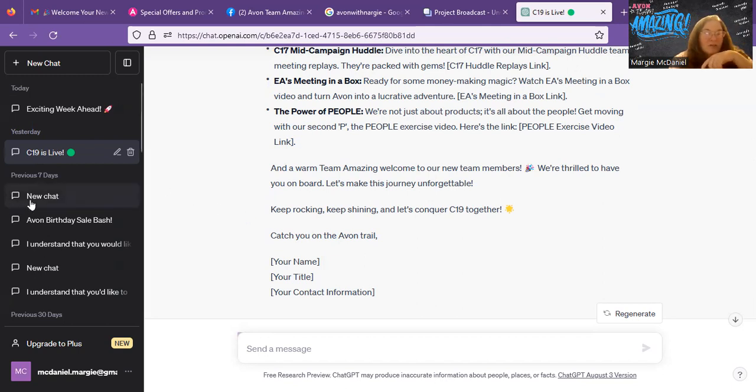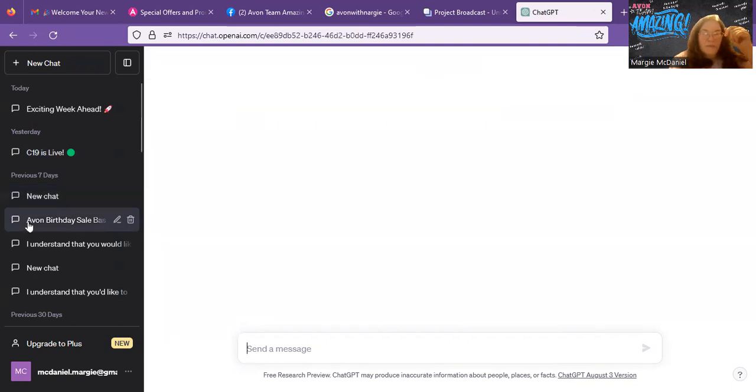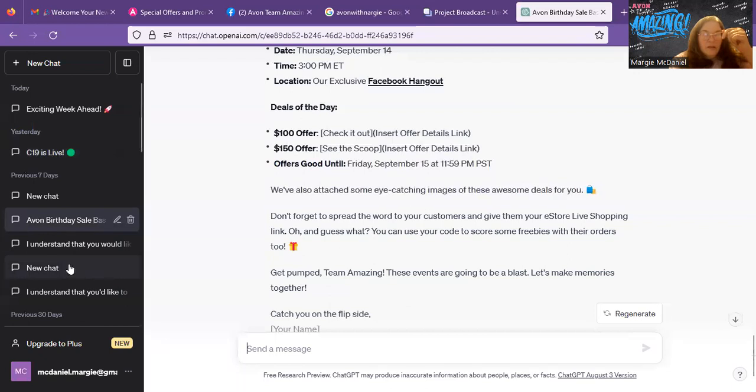Couple of the other things. So that was another email. I'm doing it for all of my emails. I do it for my captions, for when I'm putting out jewelry. So I was putting out the earrings we have from Avon with the ghosts and witch and spiders. And it gave me, you know, a fun way of putting it. So I do use it for my captions. That was another email. That was another email.